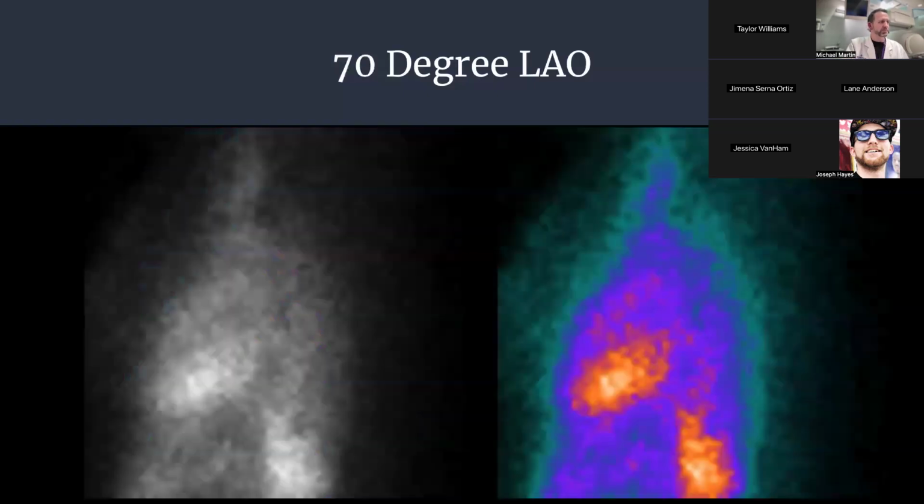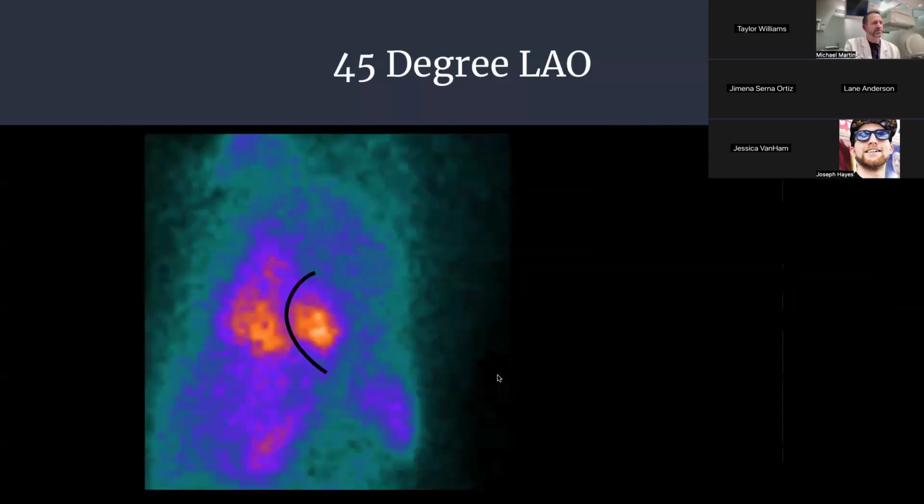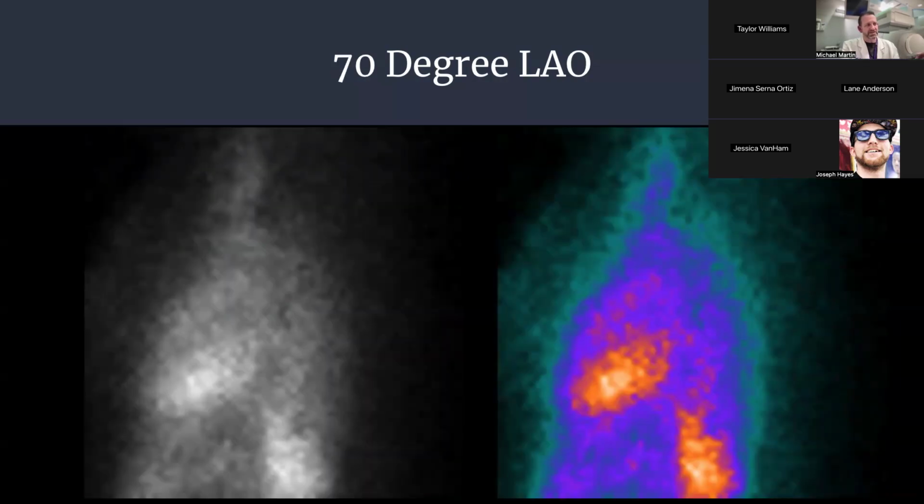Okay. So here's a 70-degree LAO picture. What you can see here, the nice thing about this is sometimes when you're on the previous picture, it's hard to identify for sure where that left ventricle is. I mean, you can see it pretty good on this, but sometimes it's hard and they're not perfect. This is one of the advantages of this particular image, either the lateral or the 70 degree, is you really can see the entire shape of that left ventricle really well right here.